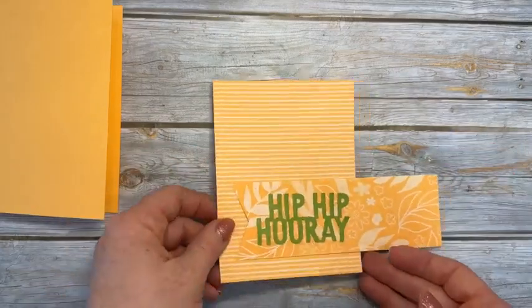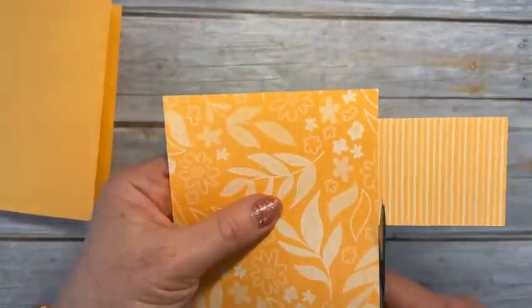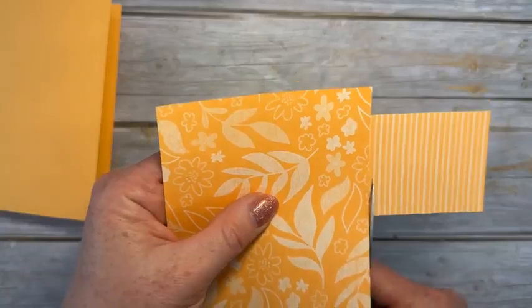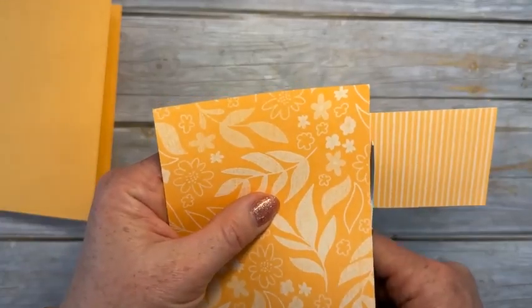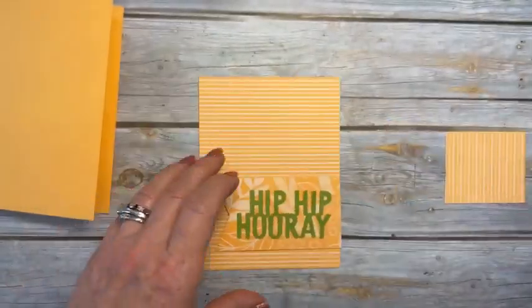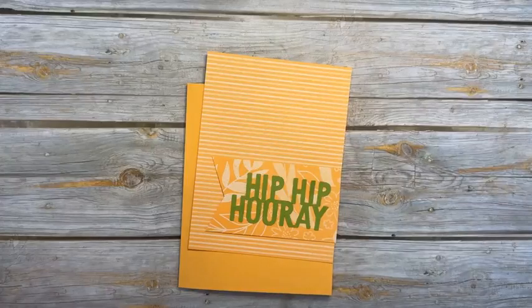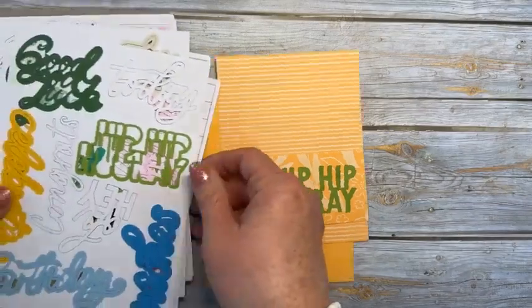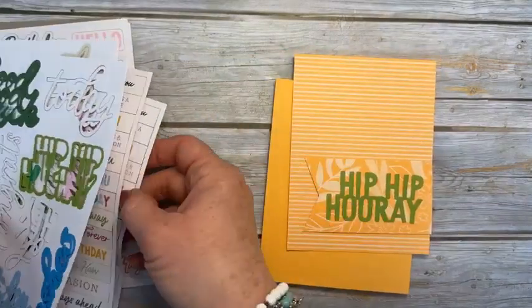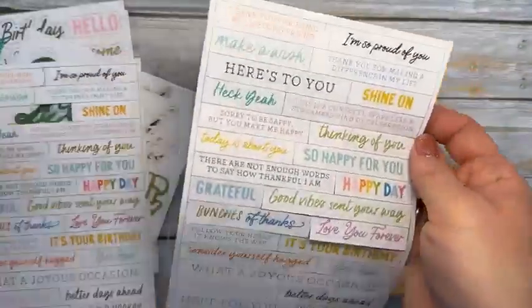So again, this is all from the same sheet of Designer Series paper. And that's, again, the size that you're working with when you get your paper share. So using my snips, I'm just going to trim off the excess. And then we're going to add another greeting from this ephemera pack. So let me just bring in the rectangular ones. And I want the one that says, here's to you.